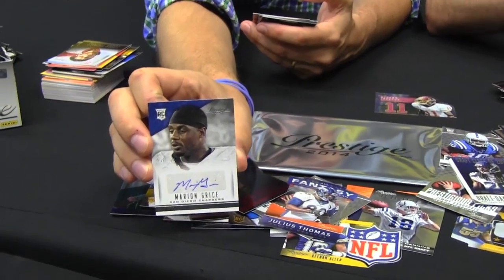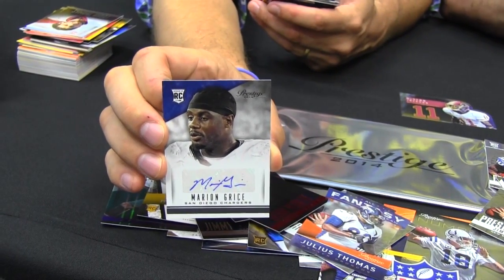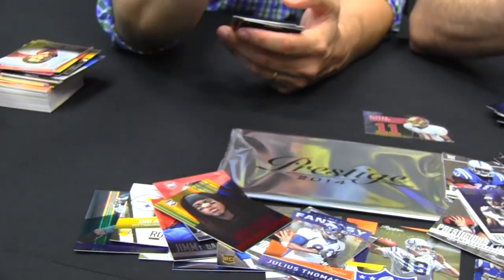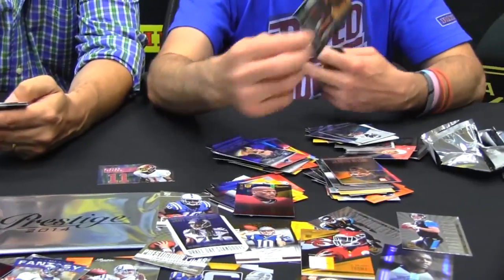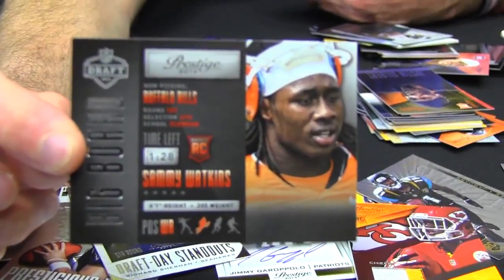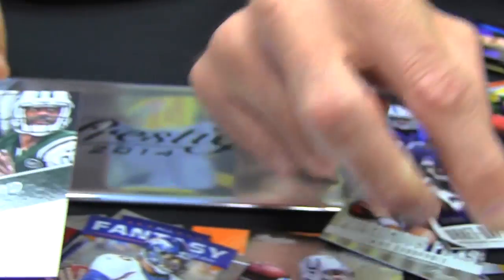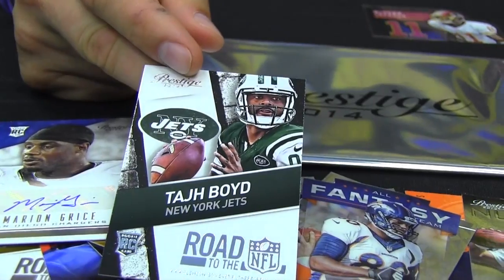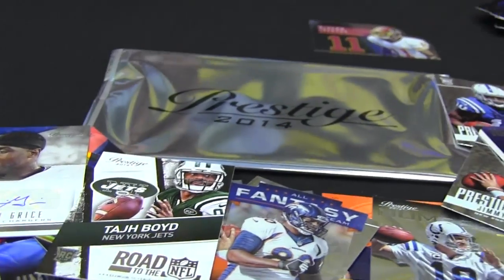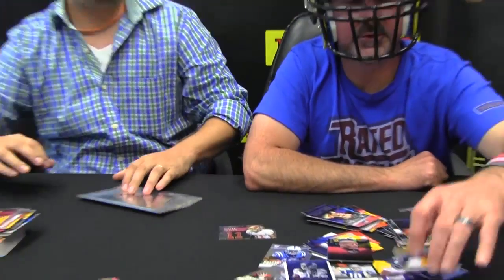Marion Grice. Marshawn Lynch. Oh, the big board. See, Arizona State. Sammy Watkins, another really nice kid who has huge potential to have a breakout season this year. Road to the NFL, Taj Boyd. And since I clearly had the best packs, two autos, I pulled the sweet patch card.